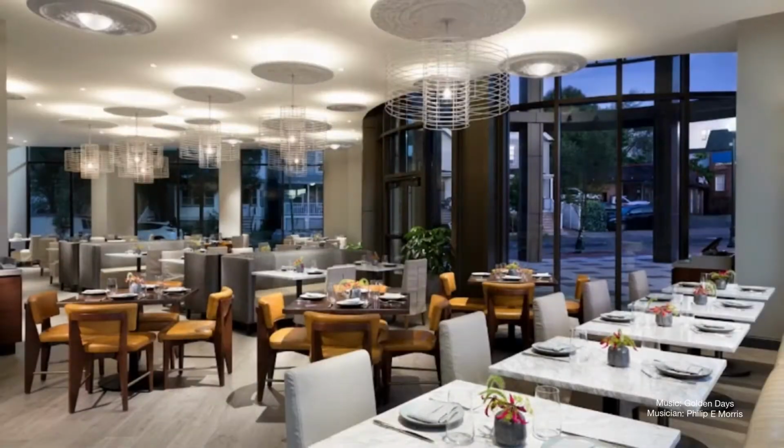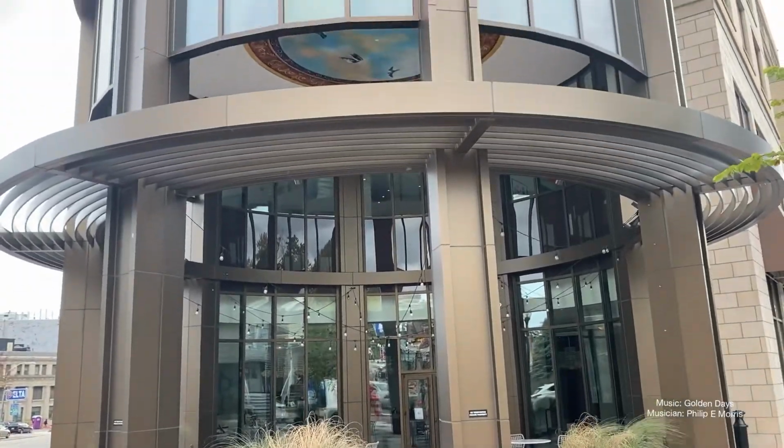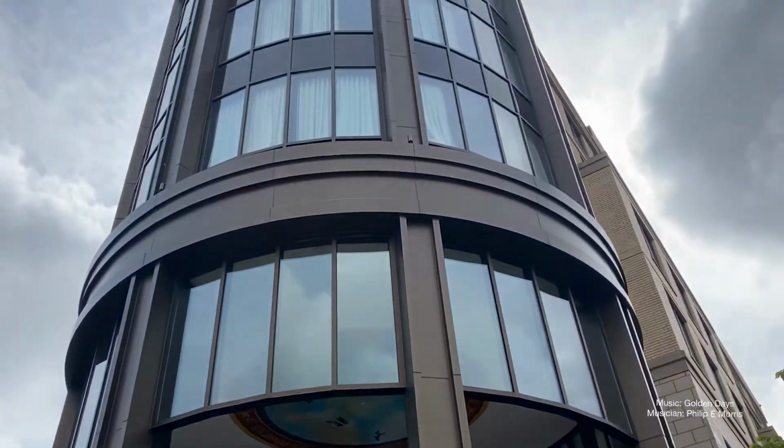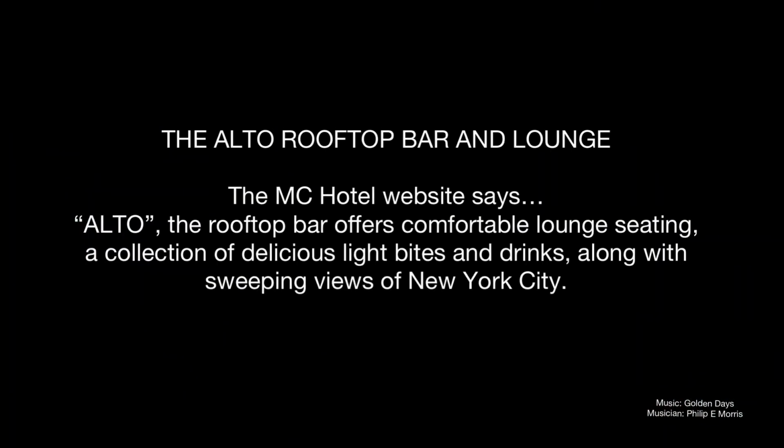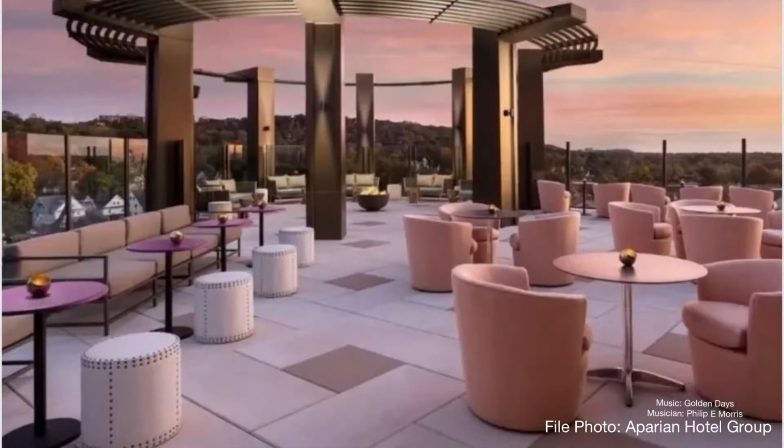I've inserted a photo here of the dining room. This area was closed when I did the tour. Another photo insert. This is the rooftop lounge.